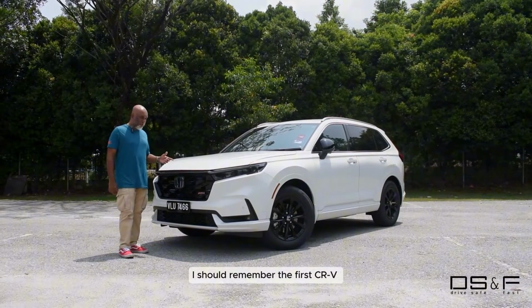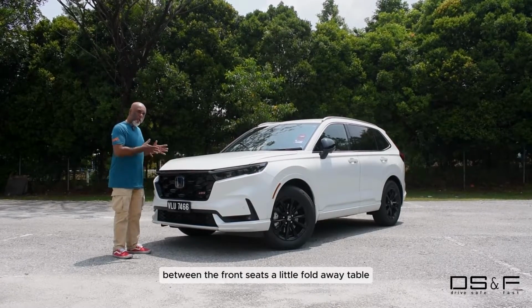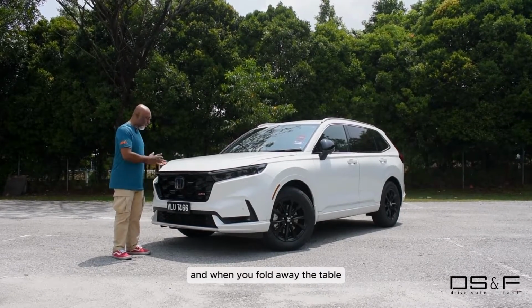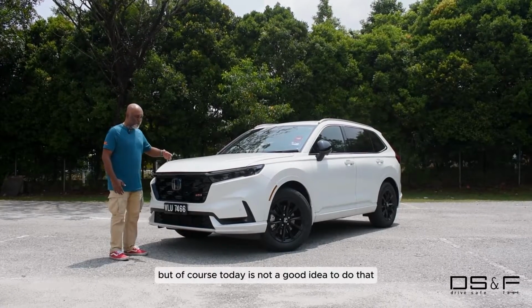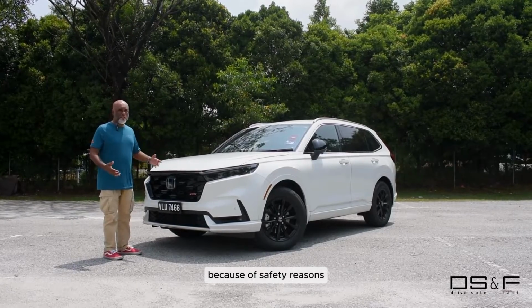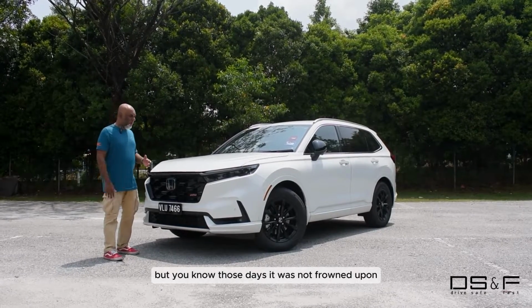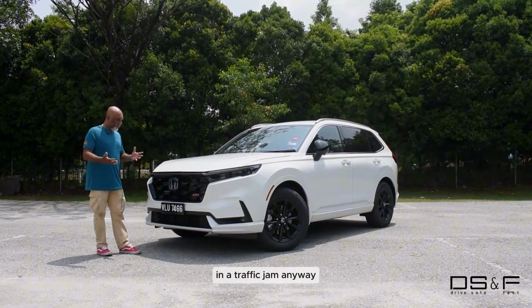I still remember the first CRV had a little fold-away table between the front seats. And when you folded away the table, a child could actually walk through. But of course, today it is not a good idea to do that because of safety reasons. But in those days it was not frowned upon, and you could have a child walking through to say hello to the mother or father or whatever in a traffic jam.